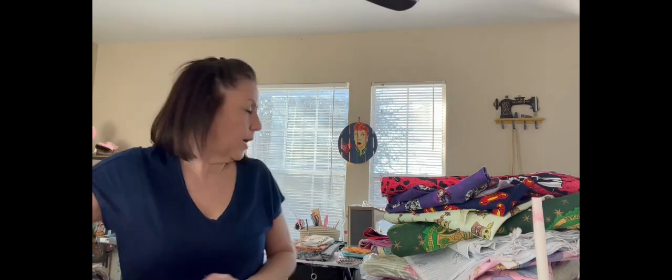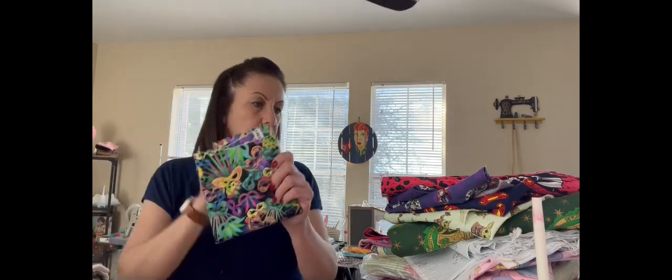I'm gonna put this in the leaf bundle. This is going in the leaf bundle right there. This one is going to be florals. I'm trying to think where I want to throw this one at. I'll throw this one in with the Corella. Some Mardi Gras. Now we're going to work on floral. So these are all going to be floral.